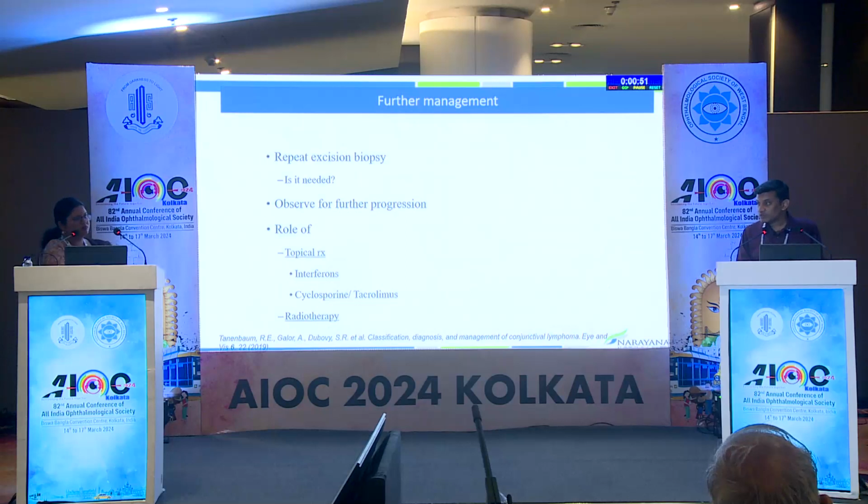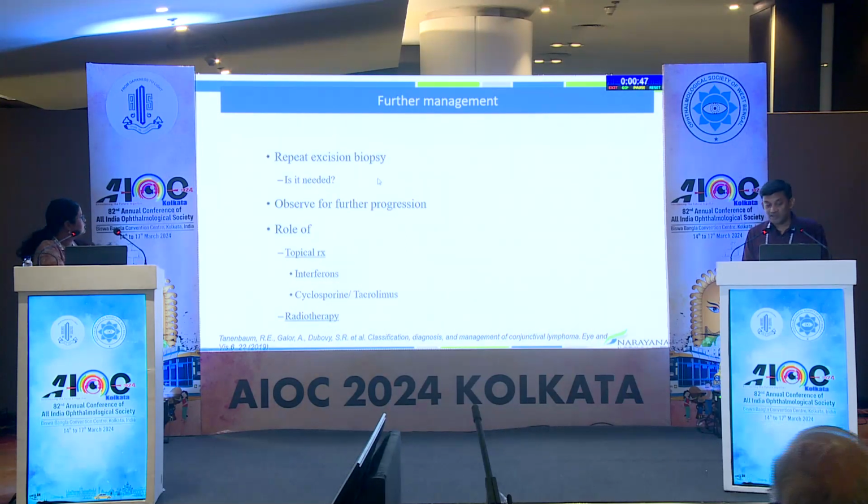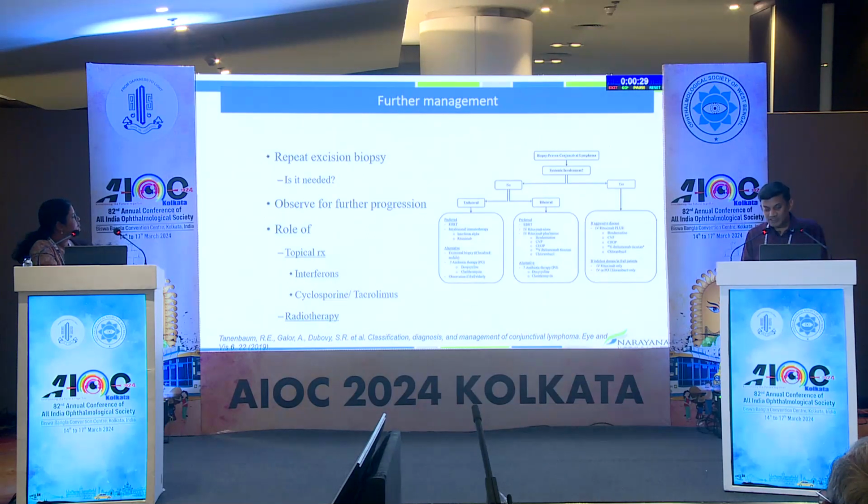The treatment options in front of us were whether he needed a repeat excision biopsy. We already knew the diagnosis, so even if we do it again, I don't think we are going to get anything different. The other option was to observe the patient, and we also explained to them the role of topical treatment like interferons and cyclosporin. And since the oncologist had mentioned radiotherapy, we also gave that option to them. Also, there are multiple treatments explained in the literature.